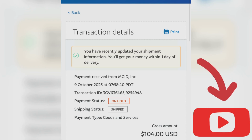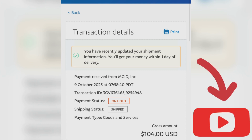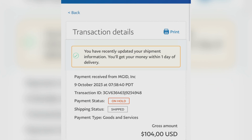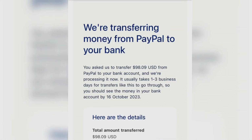So I logged into my account. When I logged in, I noticed that the money sent to him was sent as goods and services money, which means it's a physical product, so I had to make sure I changed the status of the shipment to shipped. This is how I did it. The number one step I took was to go to the money that was kept on hold, go to the description below, and change the status to shipped item. Once I clicked on shipped item, I got a notification that the item has been shipped. As you can see, this is the notification I got. After this, I got another mail saying they were already transferring my money to my bank account.